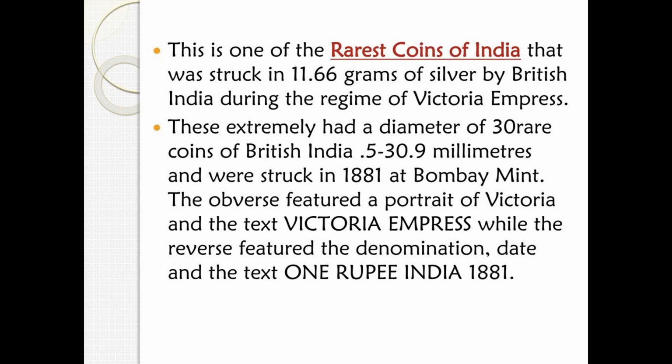This is one of the rarest coins of India that was struck in 11.66 grams of silver by British India during the regime of Victoria Empress. These extremely rare coins of British India had a diameter of 30.5 to 30.9 millimeters and were struck in 1881 at Bombay Mint. The obverse featured a portrait of Victoria and the text Victoria Empress, while the reverse featured the denomination, date and the text 1 rupee India 1881.